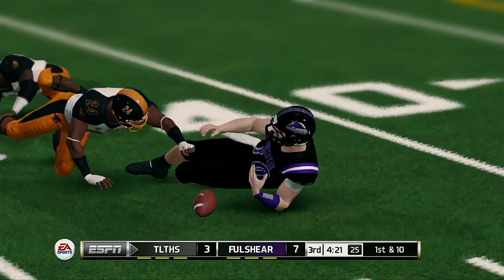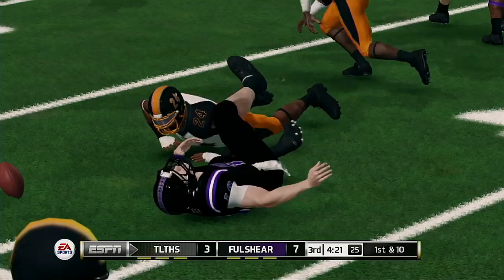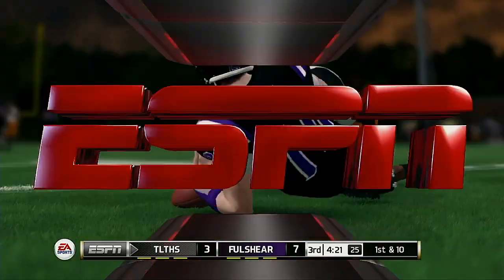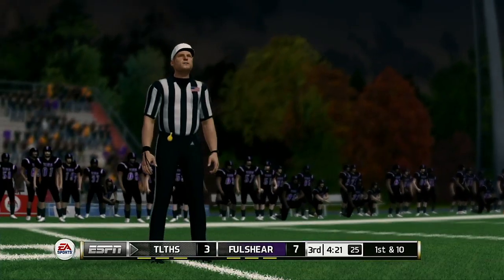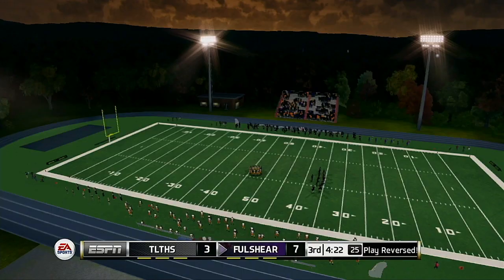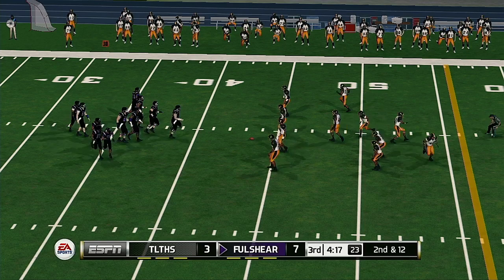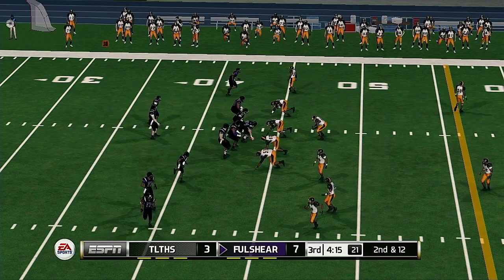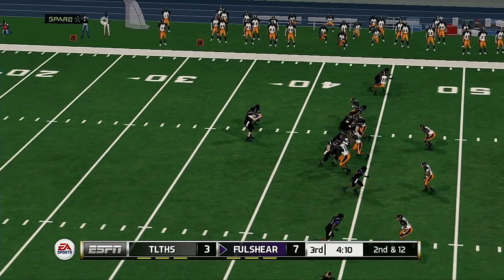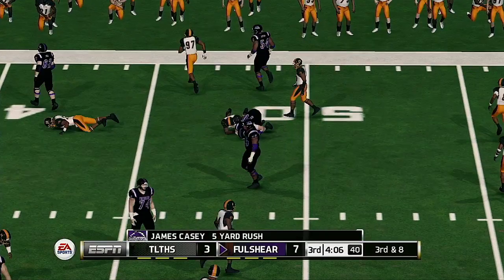They called it a fumble on the field, and they need indisputable video evidence to overturn this call. After review of the play, the ruling on the field is reversed. So the call on the field will be reversed. From their own 43-yard line. Second down. And he carries the ball for a nice gain.